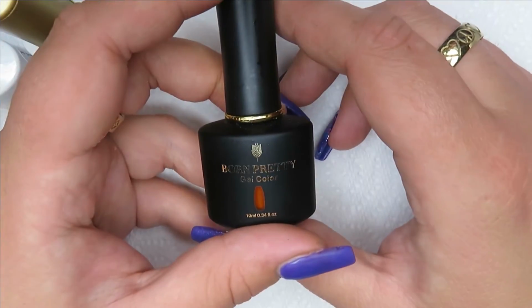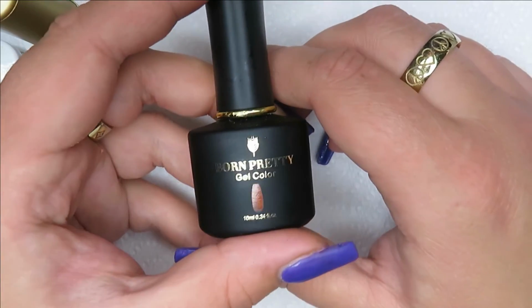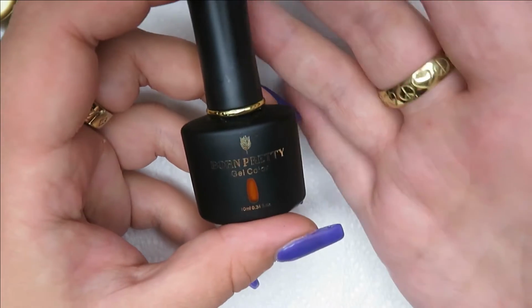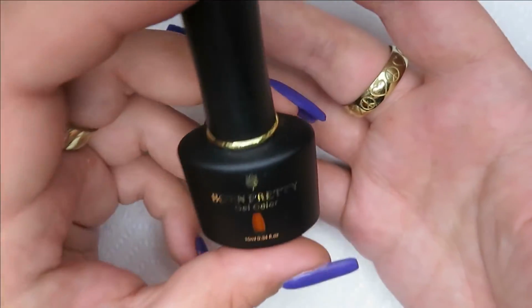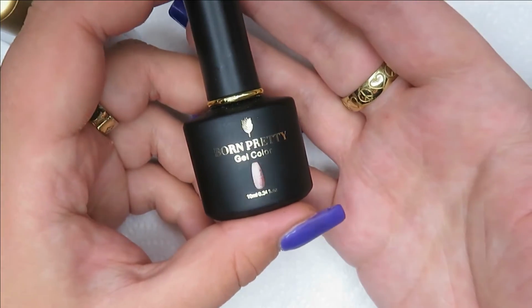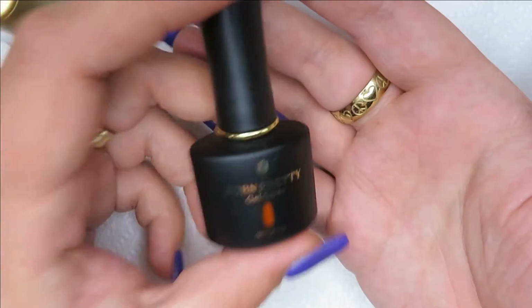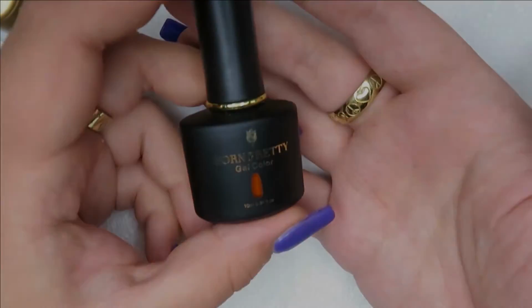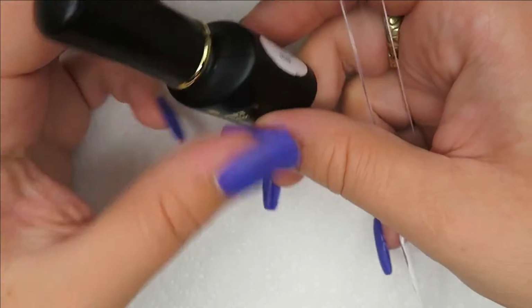You would think the amount of gel polish that I've got, I would have all colours under the sun. But no, I don't actually have a burnt orange colour like this, so I'm really happy about this. It's going to be absolutely perfect for autumn. I'm definitely going to be using it a lot over the next couple of months. You can use it for Halloween too. It's a really beautiful colour, so I'm really excited to swatch that and see what that's like as well. I'm going to start off by swatching the BP03 burnt orange colour.